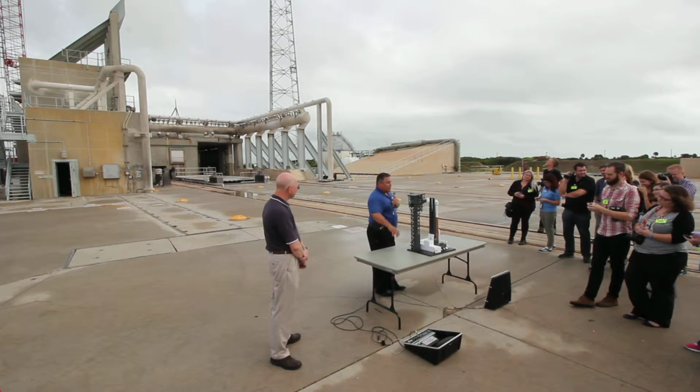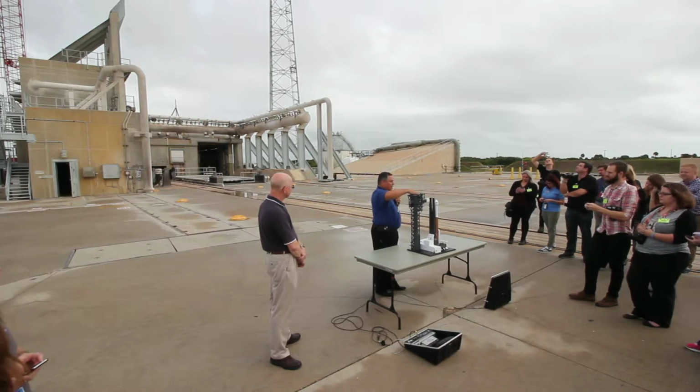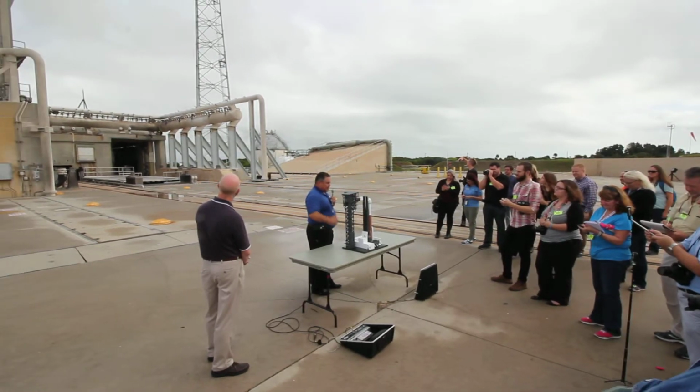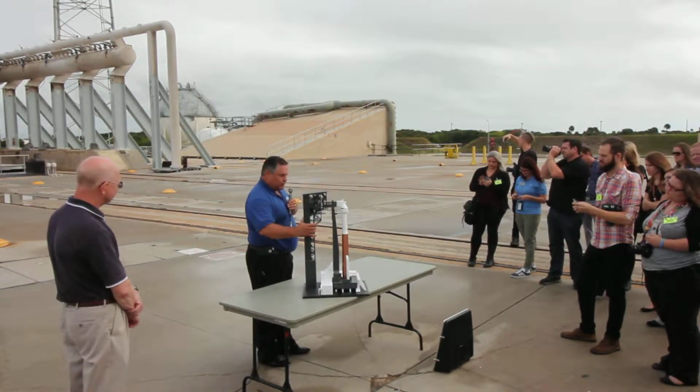We also have a current baseline design for emergency egress. So this is a 1/84th scale. So what you see right there, this is 1/84th the size, and it is to scale. So everything that's on here is exactly what it looks like on there. Our 3D print office took care of this for us.